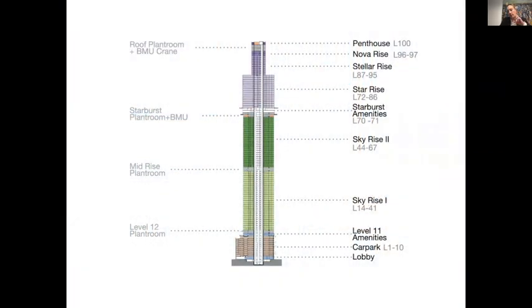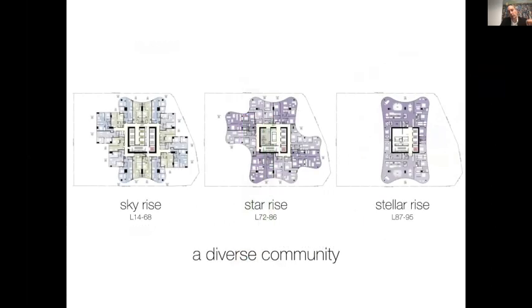The building is divided into three rises, which is a fairly standard tall building approach. But we've got amenities at the Starburst at level 70 and amenities at level 11. It also gives us the ability to have a whole bunch of different footprint configurations. We could go from 18 apartments to a plate, to 8, to 4, to 2, to 1. So there's a variety of apartment sizes and offerings, and that's part of getting this diverse community of people, from couples to singles to large families.